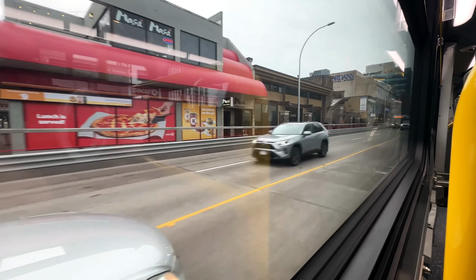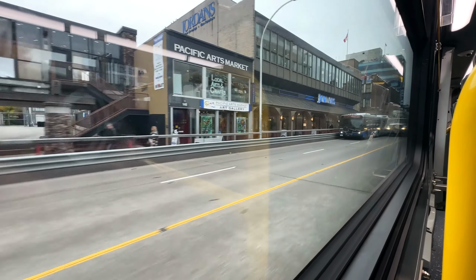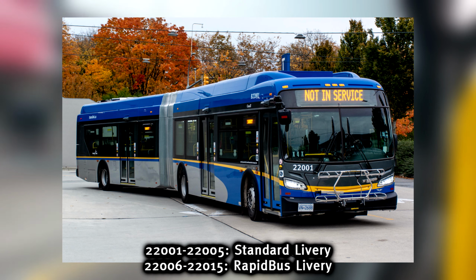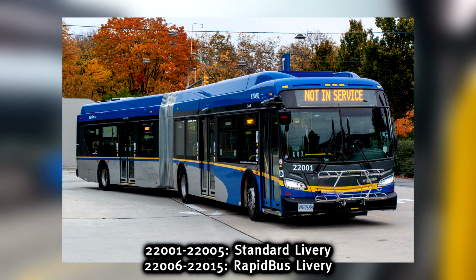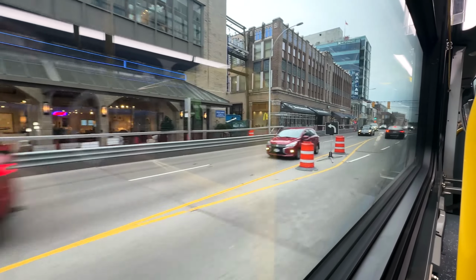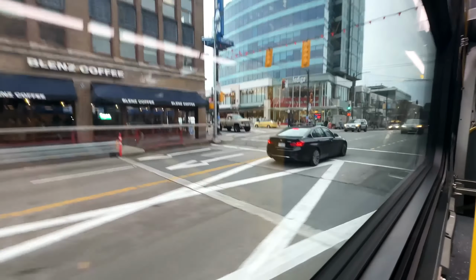First of all is that this order fulfills a need in 2 different areas, and to do this, they ordered the buses in different paint jobs. The first 5 buses in this batch is their standard Bluetop livery, while the rest of the fleet is in the RapidBus livery. And I'm sure everyone's aware of the R6 Scott Road coming out in January, but let's save that topic for a bit later.